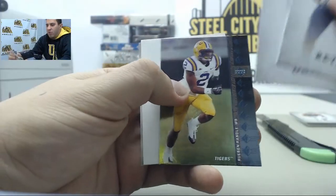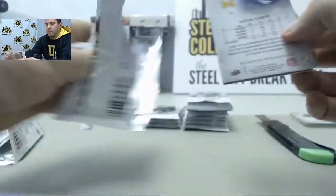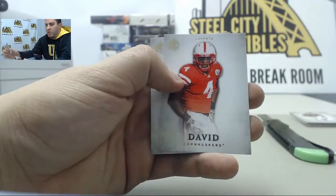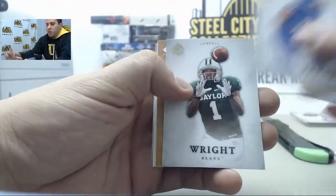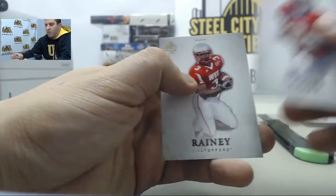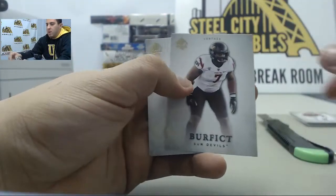Reyes, Davis, Randall, Franklin, and Cousins. Reef, Denard, the Rodriguez, David, and Koger. Shoemaker, Wright, Brian Quick on your canvas. Corp and Rainey. Green, McKnight, Regis. Perfect and Curse.